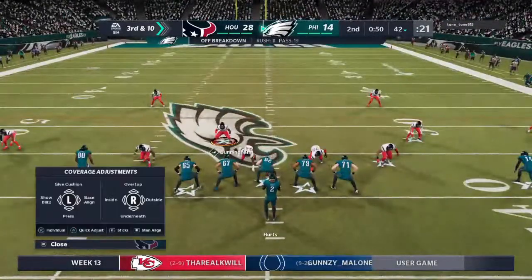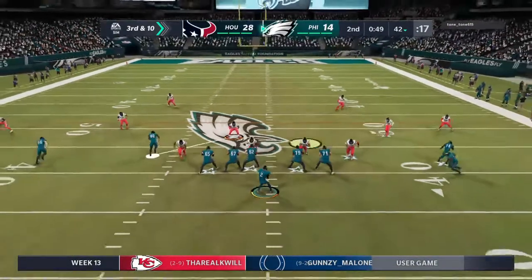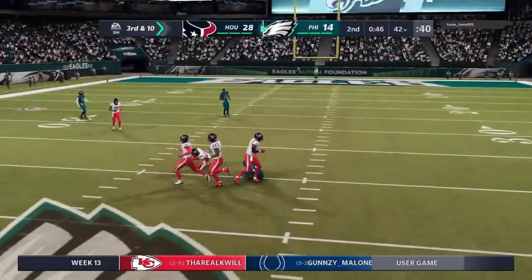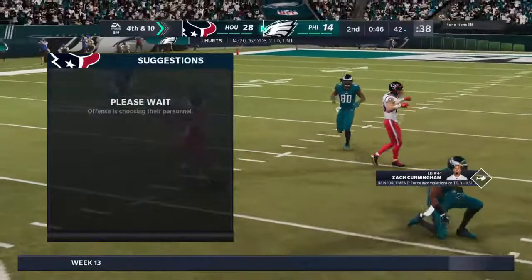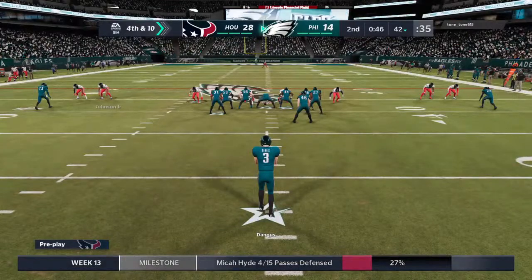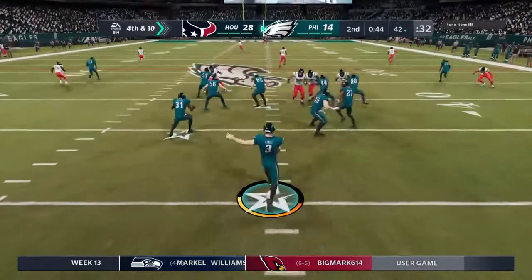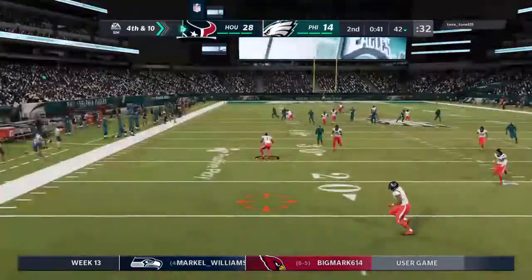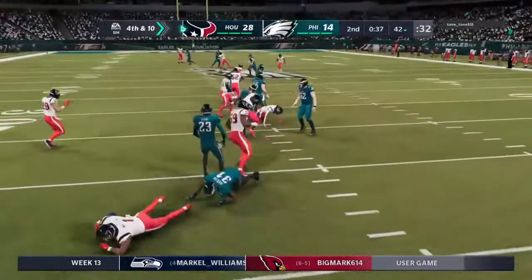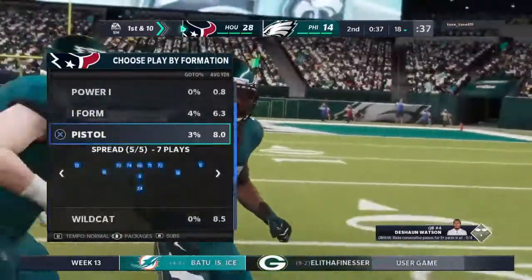Now they face a 3rd and 10 after back-to-back incompletions. They'll look to throw again. And that is incomplete. That could be the stop this defense needed to get them back on track. They've been pretty well dissected by the offense here in the first half. After that possession, now they know that they can compete with this offense. And last week in the loss, 5 punts as he gets this one away. It'll be 37 yards there on the punt, and the Texans will take over with a 1st and 10.